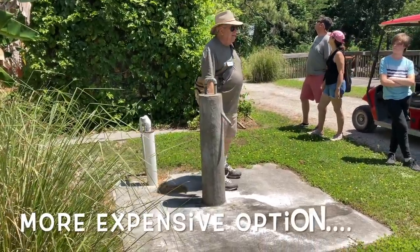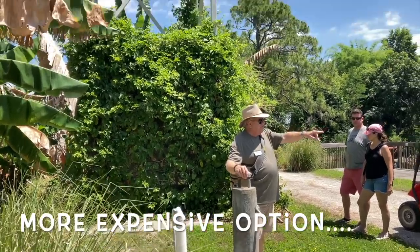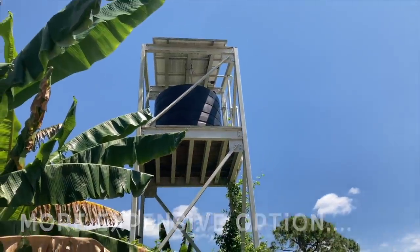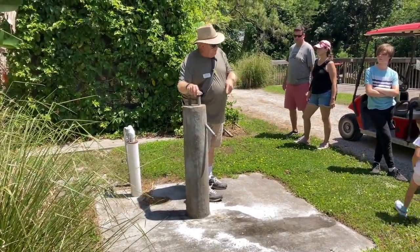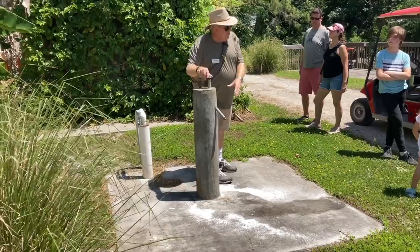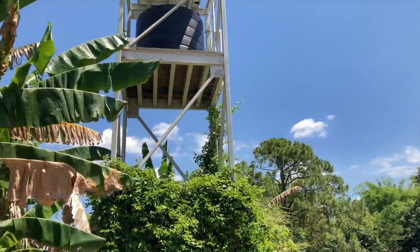That pump down here, again, that one there is probably $300 to $500, okay? This one here is probably $20,000 to $30,000. That's going to be a lot more money. I've got to pay somebody for drilling this, putting in the casing, the electrical pump. I've got to build the power, the tank. I've got to put a shut off in there.